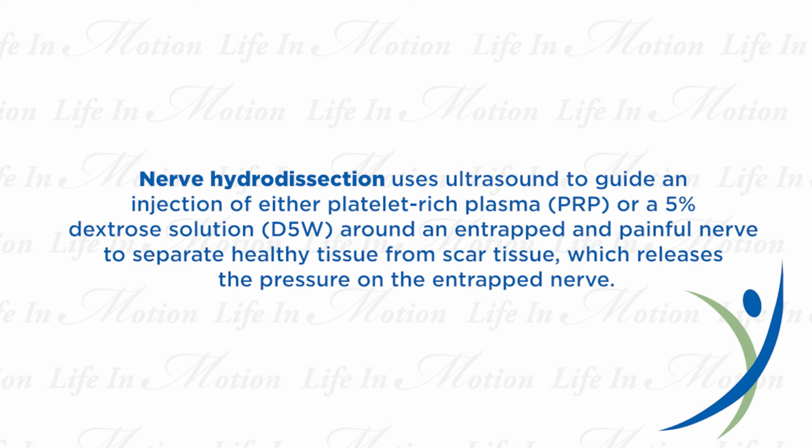Hydrodissection is a technique where, under ultrasound, you try to break up adhesions around a nerve that may be binding the nerve up in the tunnel, and you do that by injecting fluid near the nerve under ultrasound guidance. There is literature to support it. I don't routinely recommend people try it, but it is an option.